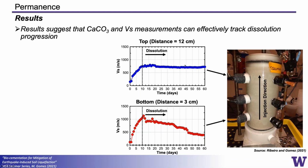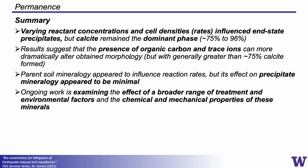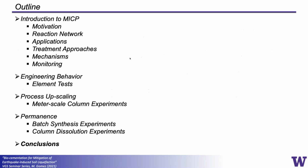At the top, we don't see much of a change in shear wave velocity, basically saying that all the dissolution is really localized to the periphery of the cemented zone. And we can track it both in terms of injection distance and calcite content, of course, the red correlating to our bottom shear wave velocity and the blue correlating to our top. I'm going to just skip this summary slide just for sake of time and move towards the final conclusions here.